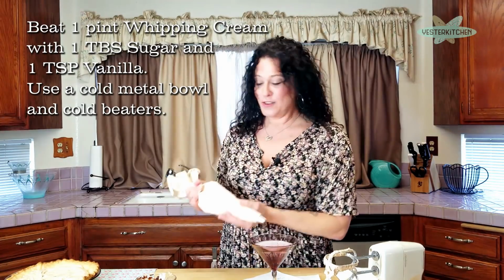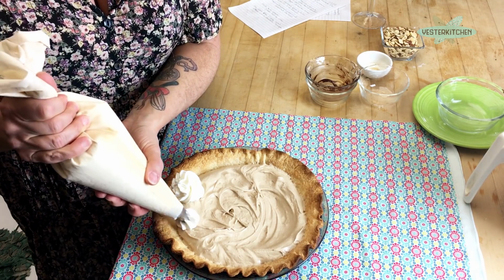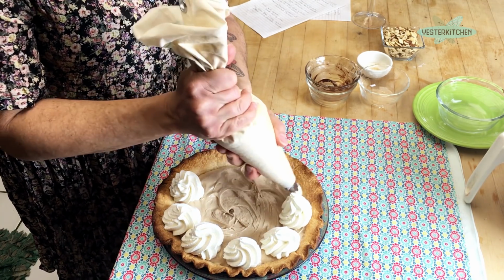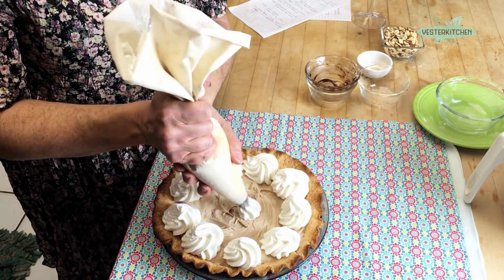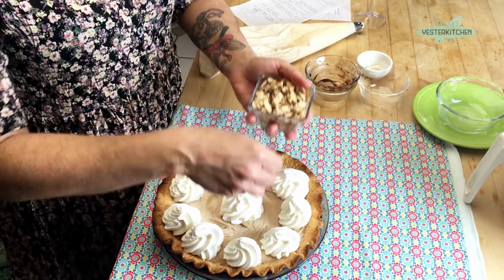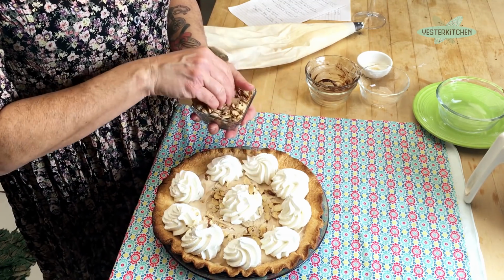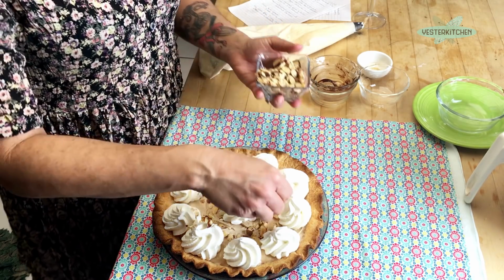In the meantime, all we do is I take my little piping bag and we just kind of make, you can do whatever you want. This is your pie. I don't think Mrs. Cooper would mind. So we kind of do all the way around. I'm not a big fan of walnuts, so what I decided to do is take slivered almonds. And instead of putting them on the whipped cream, because I love the whipped cream just the way it is, unless a couple happen to catch, I just kind of do it in between, kind of like abstract art, because we're big on abstract art, right?